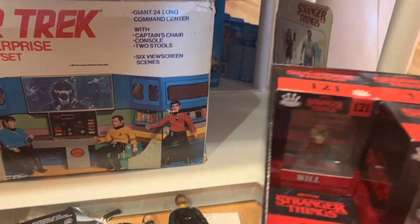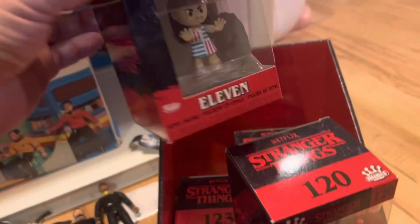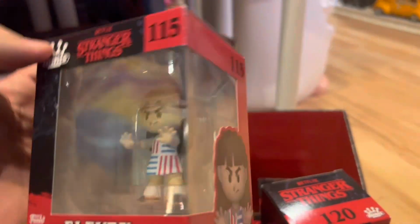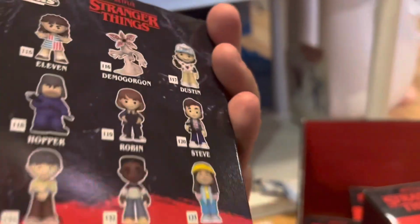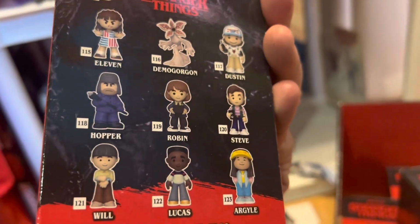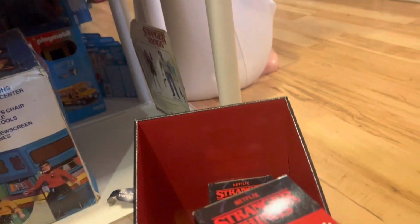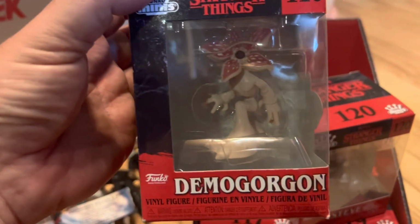All right, let's see what we have here. All right, we have the full set of Stranger Things little mini Funko figures. First, we have 11. She's number 115. She's worth about $10. Now, I got all of mine at Five Below, so I paid $5 each, except for one of them. I think I had to get on eBay to finish out the set.